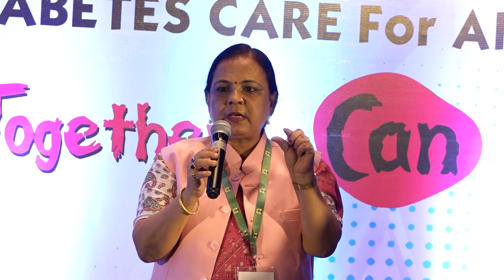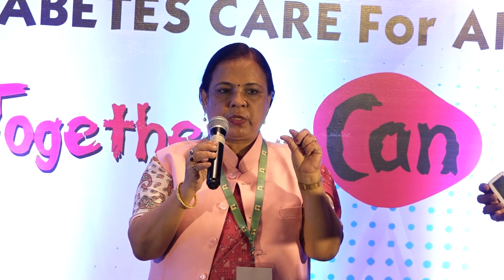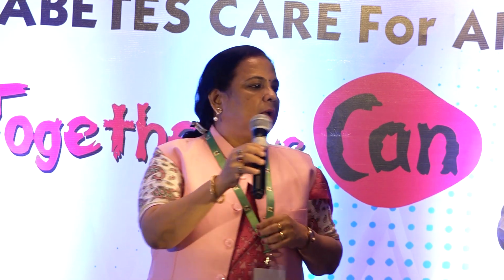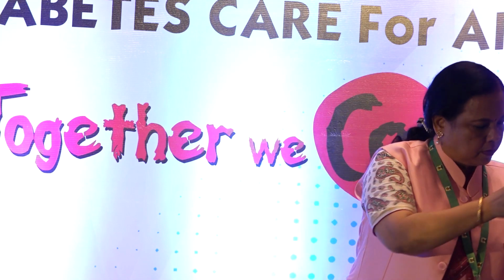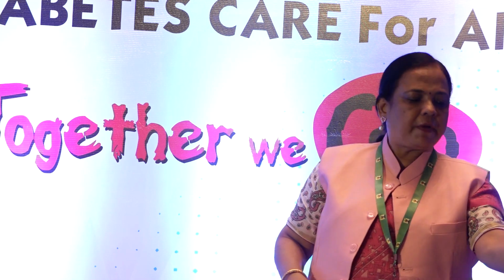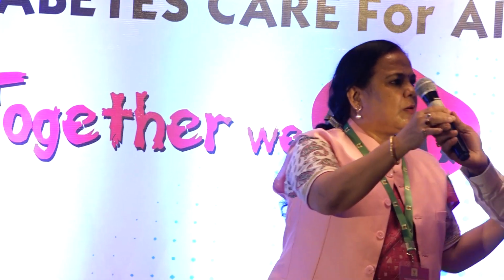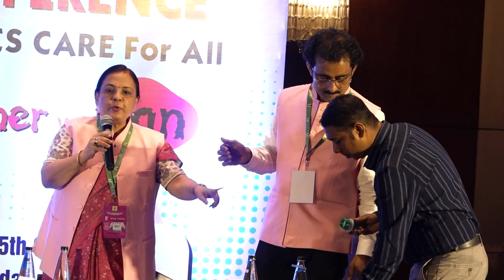A CGM system consists of 3 parts. One is the sensor, which actually measures the interstitial glucose. We have an applicator and a device which is applied over the skin. This is the device, sensor device applicator, and this is the sensor. There are 2 components. One is the applicator and one is the device. The device sensor is here.